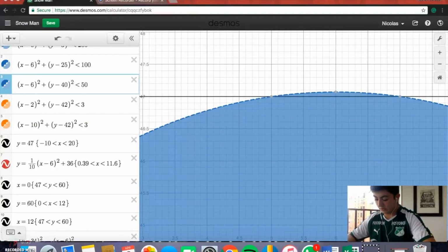Then I subtracted 50 from both sides so that it could give me an equation equal to 0, which ended up giving me, instead of 85, 35. After I found both magic numbers, which were the numbers that added up to negative 12 and multiplied to 35, which ended up giving me x equals 5 and x equals 7, both numbers being negative.